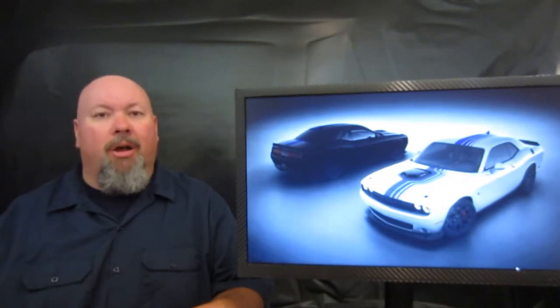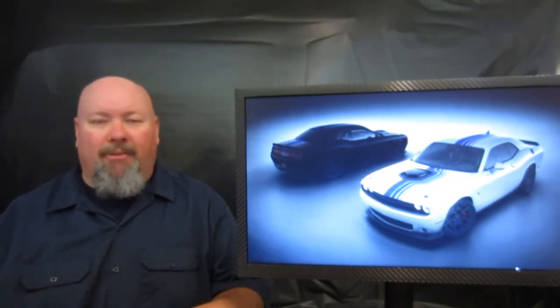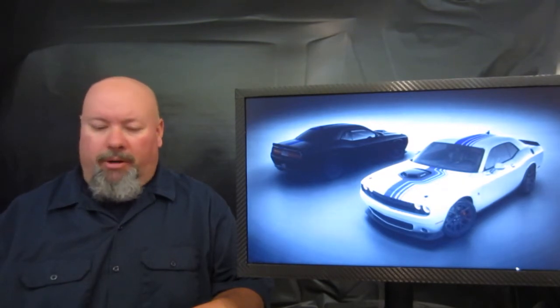Now, FCA has yet to announce just when exactly these things will be hitting dealer showrooms, but I'm assuming you got to head down to your FCA dealership right now if you want to get in line for one of these particular machines and be one of those lucky 100 new owners.